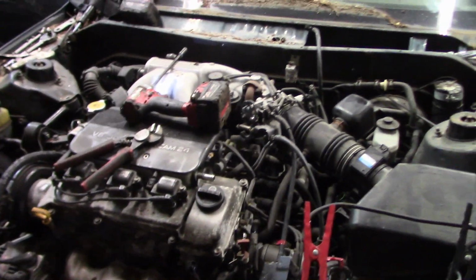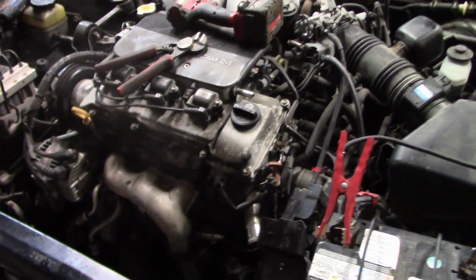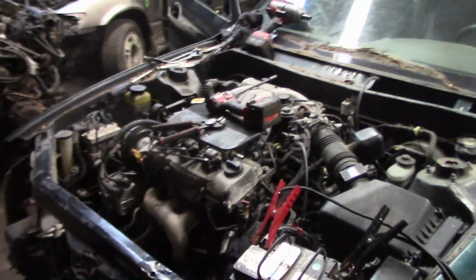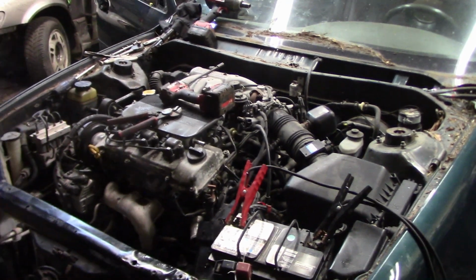So that's the problem. Because of how good this thing runs, it's just smoking because I got antifreeze on it. Don't worry. Took the radiator out. Might even drain some of the coolant out of the thing. But because of how good this thing runs, I just don't really know enough if I should take it out or if I should keep it.